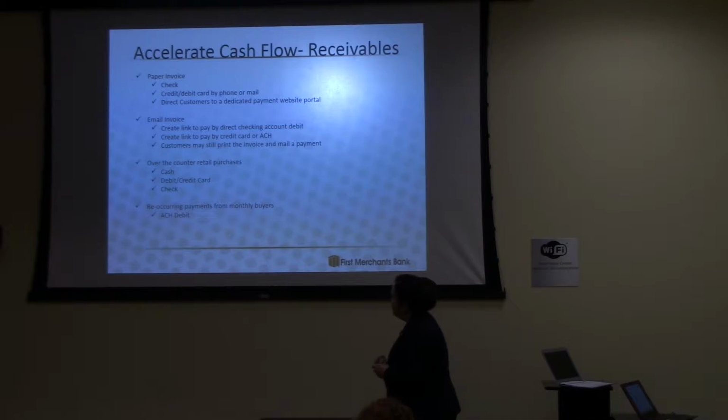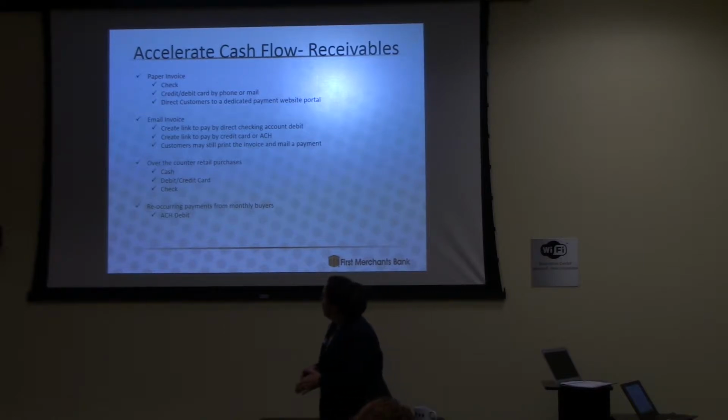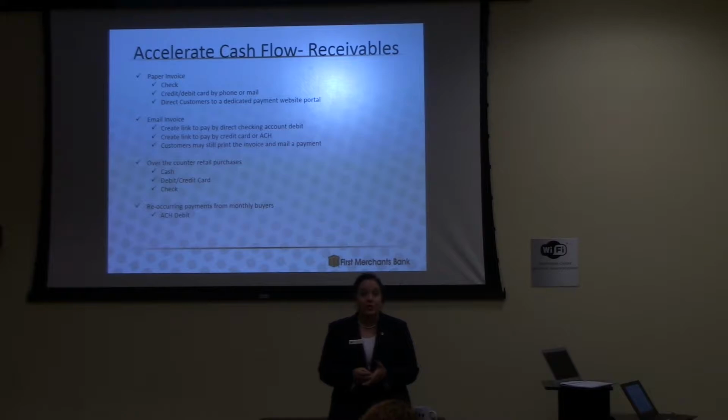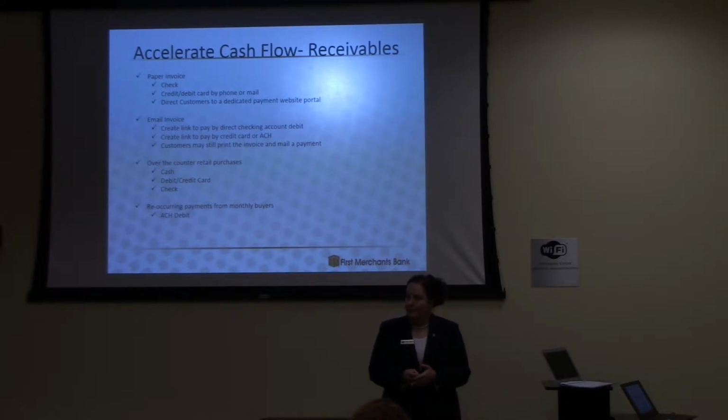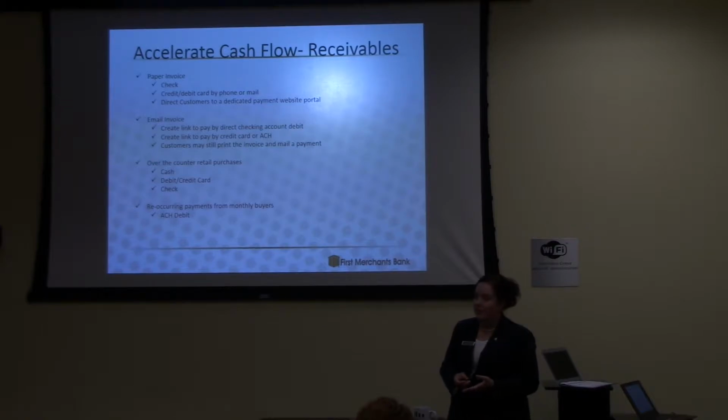Over-the-counter retail purchases, cash of course is king, and of course the quicker you get that cash to the bank, the faster you can utilize that. But I wanted to talk a little bit about debit cards and credit cards as it pertains to more of a retail environment. Make sure that the provider that you're using for your credit card or debit card processing is giving you next day funding.